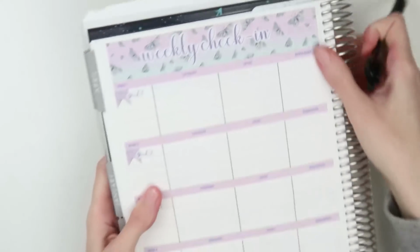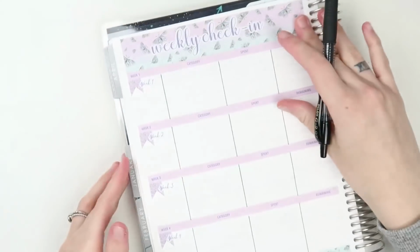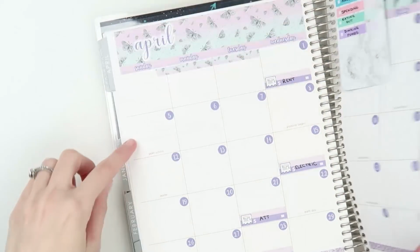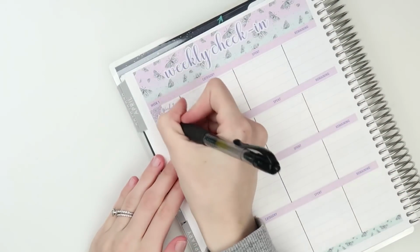I'm not quite sure. So let's go ahead. What is this? Oh, it's just a piece of paper. I was like, what do I have back here? So for week 1, I'm going to keep everything within the month. So it'll be April 1st through the 5th, right? Yes.